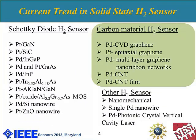Now, if we take a look at the recent trend in semiconductor based hydrogen sensors, mostly platinum or palladium are forming Schottky contact with the conventional semiconductors, or platinum or palladium is coated on top of these devices to make them hydrogen sensitive. Apart from this, some other sensors, for example nanomechanical or photonic crystal vertical cavity lasers, are coated with either platinum or palladium to make them hydrogen sensitive. In recent years, carbon based materials have attracted lots of research attention. Initially it started with carbon nanotubes, and then in the last few years graphene, both epitaxial and CVD graphene, and then chemically synthesized multilayer graphene nanoribbon networks. All of them are either coated with platinum or palladium, and they are sensitive to hydrogen.